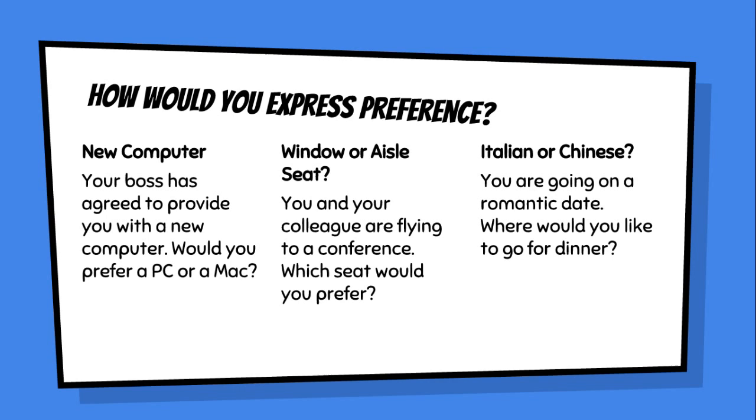And finally, Italian or Chinese. You're going on a romantic date with a potential new boyfriend or new girlfriend. You're quite excited, but maybe a little nervous. And your date has a choice of two options. Where would you like to go for dinner? Italian or Chinese? Okay, so again, think of possible responses you could give in these situations.